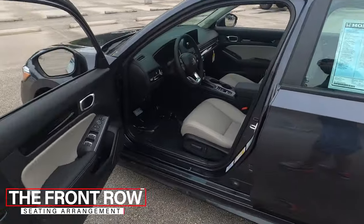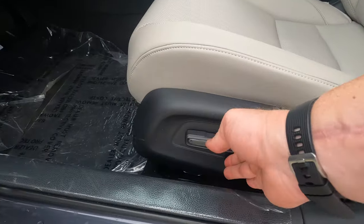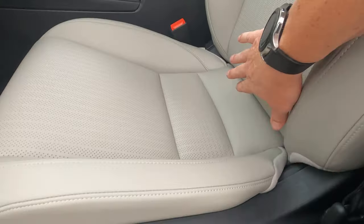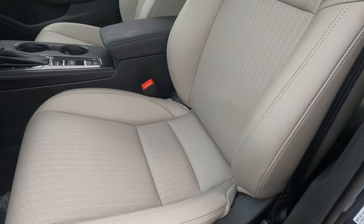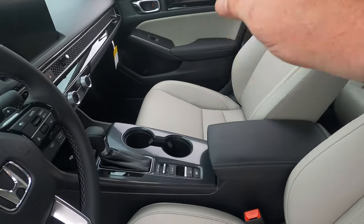All right, guys, so let's talk about the front row. So as I pull you in here, I just want to point out that, of course, you do have your 8-way powered seat up front here, right? Meaning that I can adjust front, back, up, down, and then I can have my back adjustment. You don't have a lower lumbar support, which is kind of a bummer. I would think that in a 29,000 and change car, you might be able to get that. And then you do have the four-way powered seat on the other side.